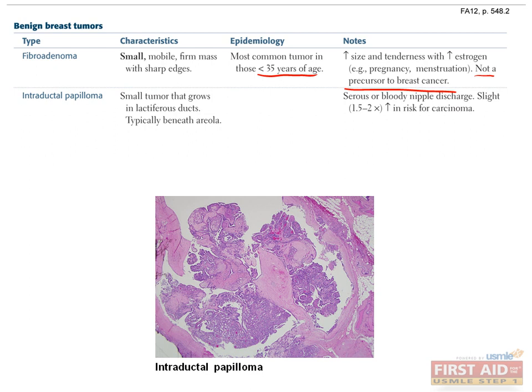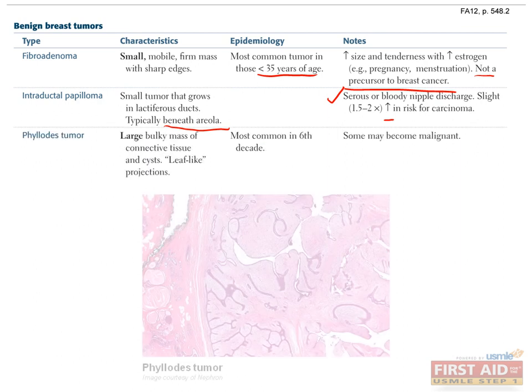The next benign breast tumor is the intraductal papilloma. Intraductal papillomas are small tumors that grow in the lactiferous ducts. You often find them beneath the areola. They're a very common cause of serous or bloody nipple discharge, and are associated with a very slight increase in the risk for breast cancer, so they're of a bit more concern than a fibroadenoma.